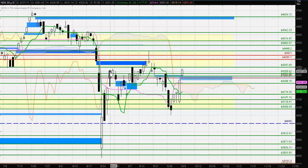In terms of Chikou span, that's within the corresponding price action. So previously we were trading down below the price action. It was confirming bearish activity.